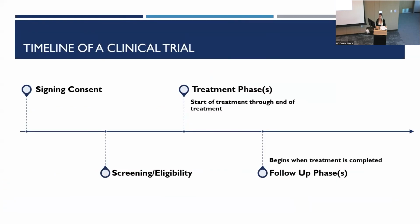So now I'd like to talk about the timeline of a clinical trial. We talked about the different phases of a clinical trial, how you might participate, and what a clinical trial is. So this is now a brief overview of the timeline of a clinical trial. And then I will go into screening and eligibility, treatment phases, and follow-up phases on the next slides.